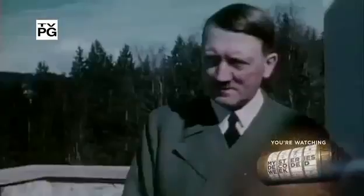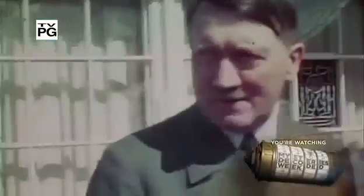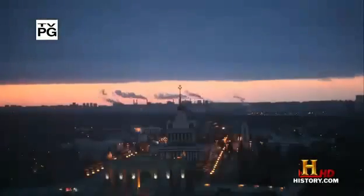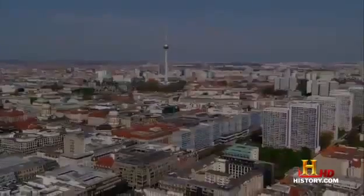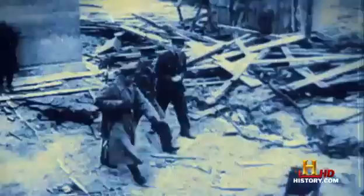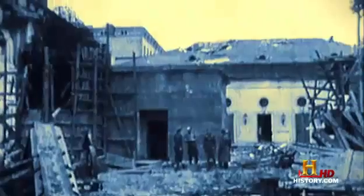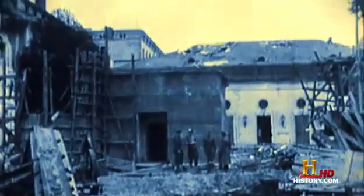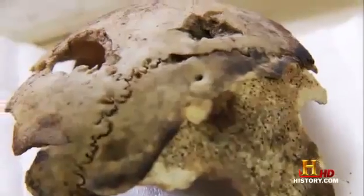Mystery Quest is investigating what happened to Adolf Hitler at the end of World War II. For decades, speculation has raged that Hitler escaped Germany and lived out his days plotting revenge. The Russians, who claim they discovered his body, have changed their account of what happened numerous times. Now, Mystery Quest has been given access to the physical evidence the Russians say proves Hitler did die in his bunker.